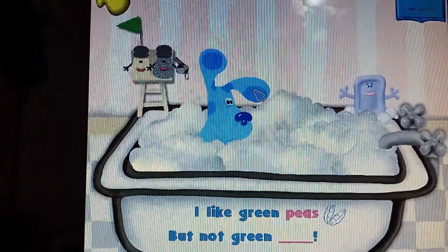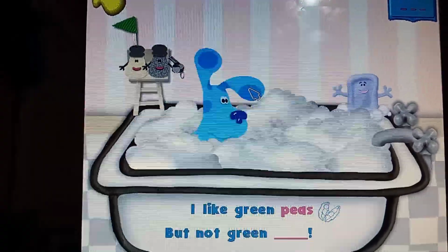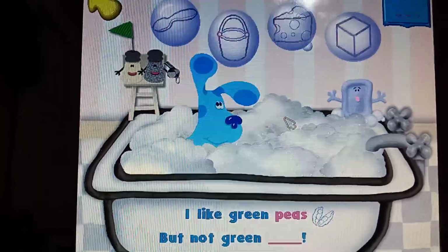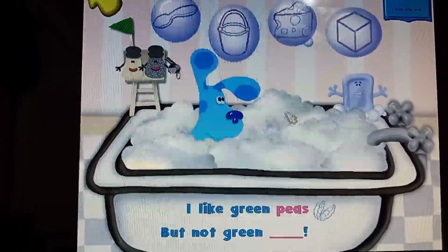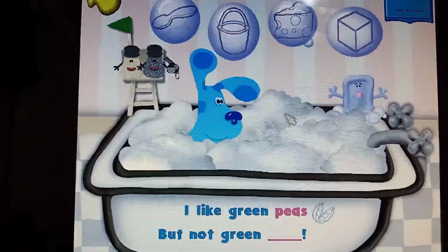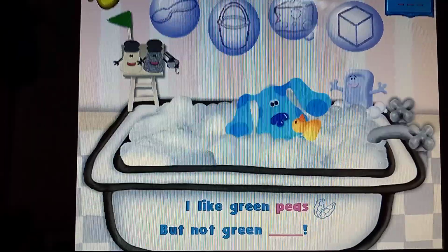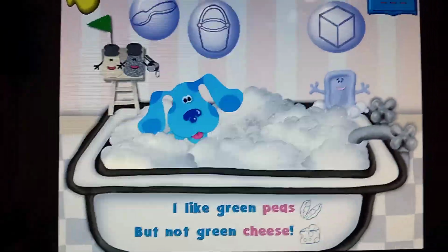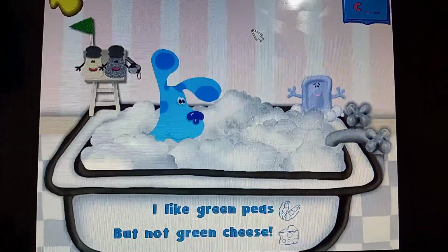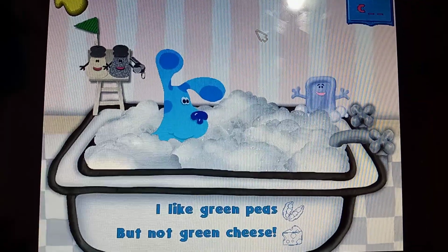Peas. Let's see. Here we go. I like green peas, but not green... Not quite finished. Okay, let's see which one rhymes. Pale. Cheese. Fox. Can you tell which word rhymes with this one? Peas. All right, it says, I like green peas, but not green cheese. Cheese. Yep, they do rhyme. You found a rhyming word. I like green peas, but not green cheese.